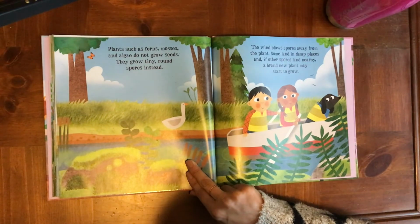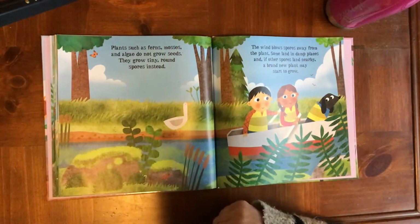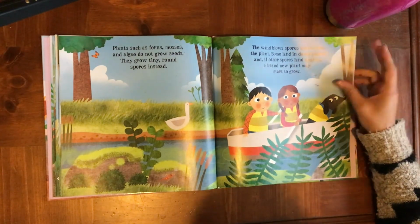Plants such as ferns, mosses, and algae do not need seeds to grow. They grow tiny round spores instead. That's kind of like a mushroom. The wind blows spores away from the plant. Some land in damp places, and if other spores land nearby, a brand new plant may start to grow.